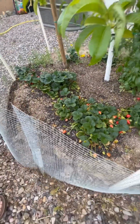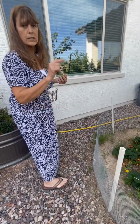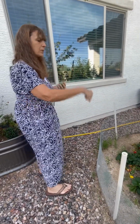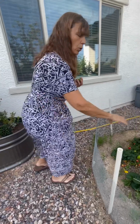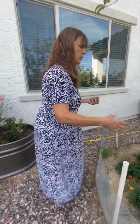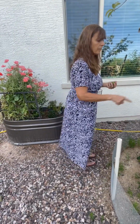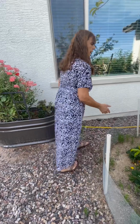And look at all of our strawberry plants going crazy. Yeah. Gotta get out here and pick those again. And remember how I was worried about something getting in here and eating our strawberries? It's a bird. There's birds actually getting in there. Birds usually won't go into like caged areas and stuff. They don't feel safe. But that bird did. He wanted it bad enough.